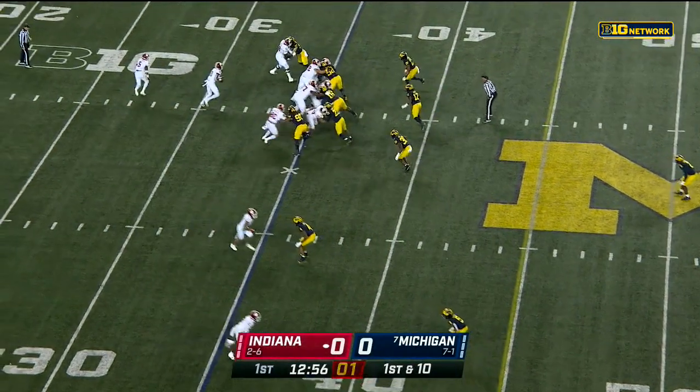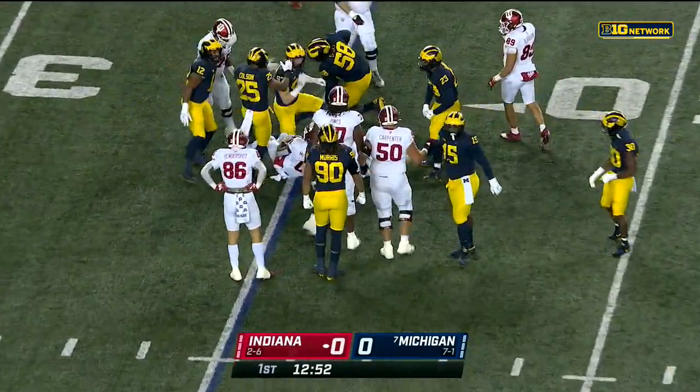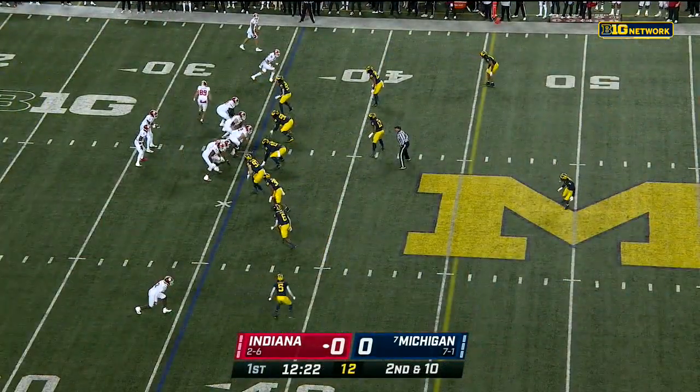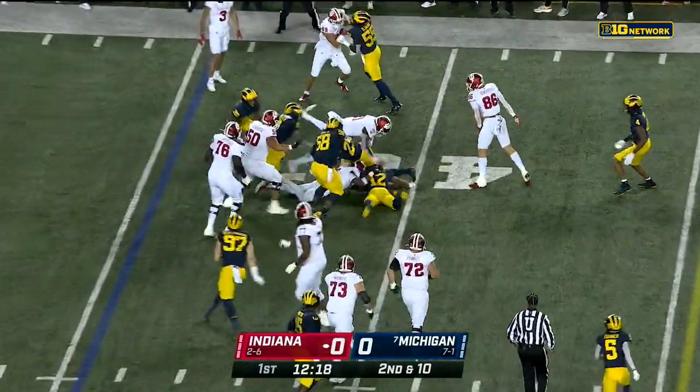From the 35-yard line with a first down. Here's an option into the short side, and it is shut down. No gain. Stop from Aiden Hutchinson. And this freshman's got some talent. He's got some swag, and they played off of that confidence last week. He's going to run it again. 3 consecutive McCulley runs.